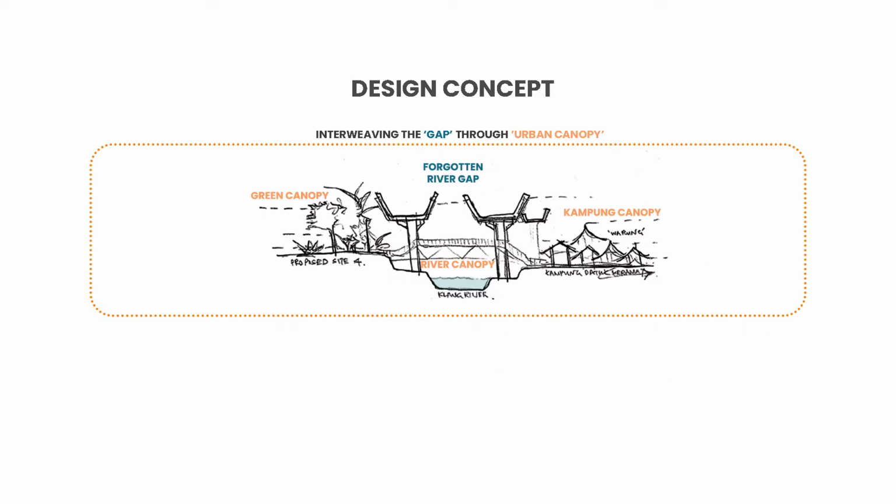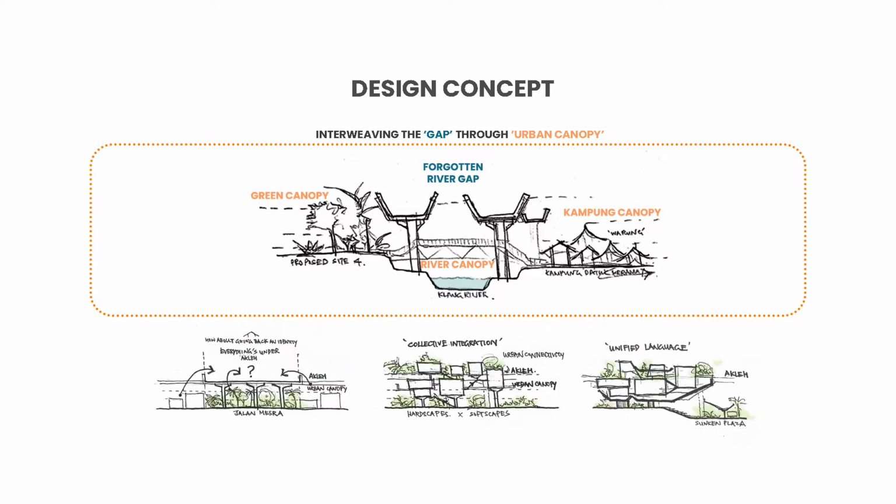And the design concept was inspired by the continuity of the urban canopy that I find interesting to discover, where it plays as a medium blooming across the Klang River, which eventually attracts the human flow and punctuates the forgotten river gap. Slowly, the kampong canopy that originates from the warung food notes connects the river canopy that shifted accordingly under the Aple overpass. Then finally towards the green canopy that appears to be growing on our existing site. In other words, this visual connectivity eventually creates an iconic feature on site that sparks underneath the Aple Highway, shading the river.